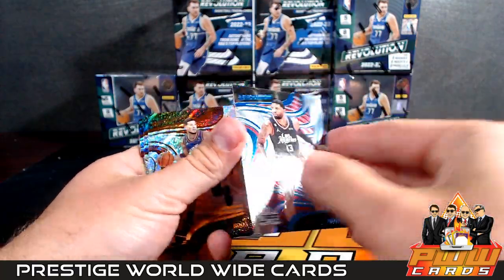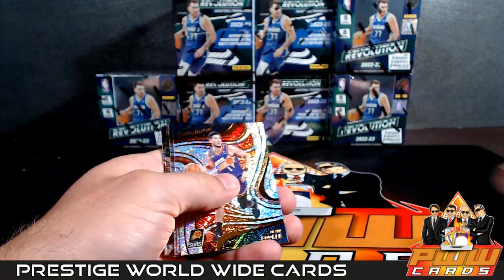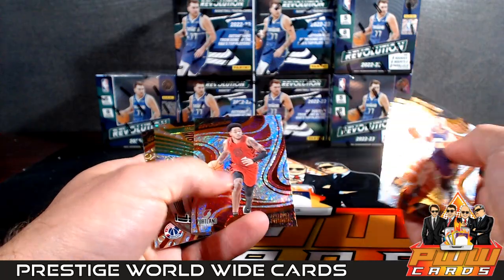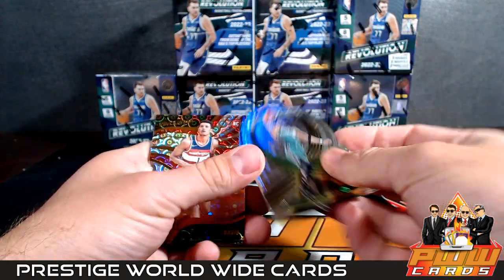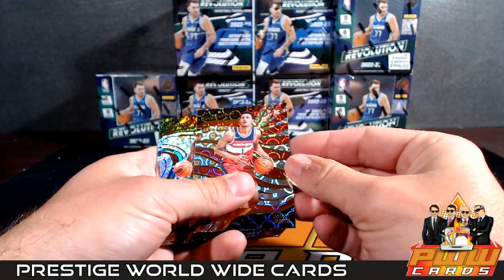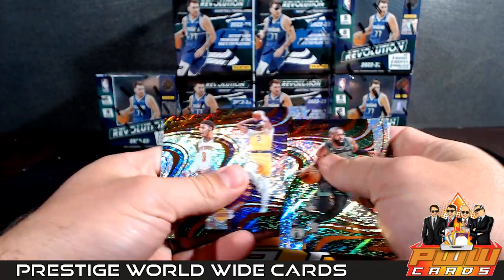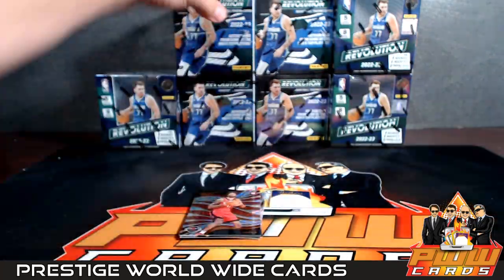Clippers Paul George, PG-13, 62 out of 75 on the Sunburst. The clip shows Brad B. Jayson Tatum on the liftoff die cut for Boston Celtics, William B. A rookie Johnny Davis groove variation. And that's box number one.